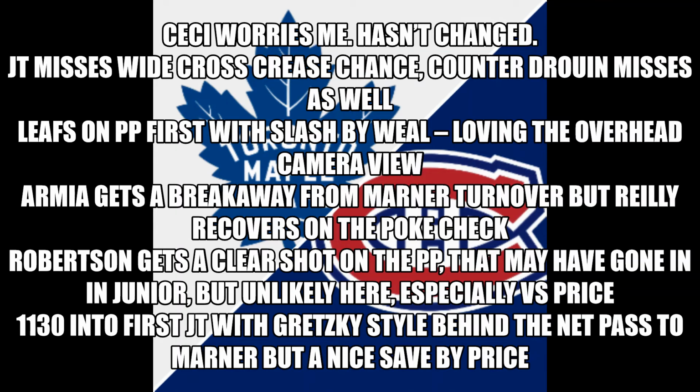On this power play, though, Marner with the turnover, and Joel Armia gets the breakaway. But again, Riley, he's so fast. What a welcome for him to be back. He recovers. Nice little poke check off him. Then the second power play unit comes out.